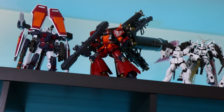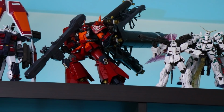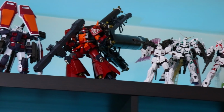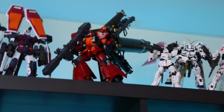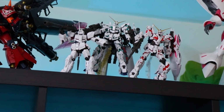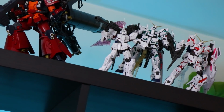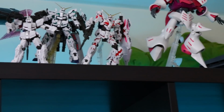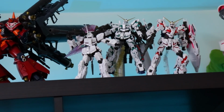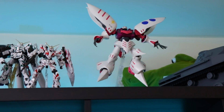There's the Psycho Zaku, also from Gundam Thunderbolt. I never did review that because I knew it would drive me demented. Because although it is awesome, that backpack is like Buckaroo, like Jenga. Touch it the wrong way, it falls apart. There is my little shrine to the real grade Unicorn Gundam. That is all modes, from Standard Unicorn to Destroy Mode to Green Destroy Mode, aka Full Armor. But anyway, next up then, we've got the Master Grade Cubile.